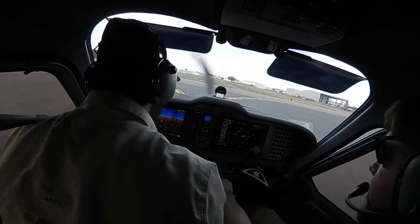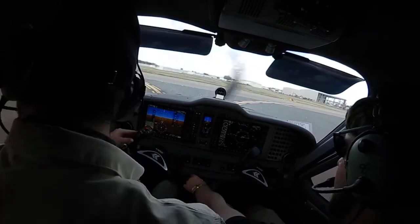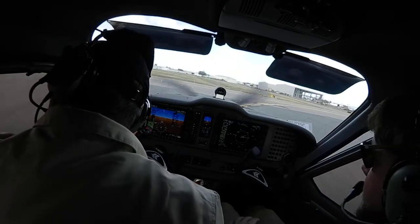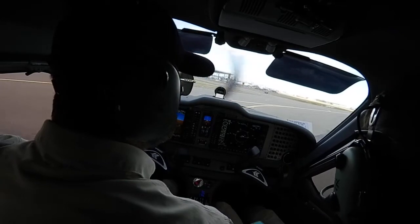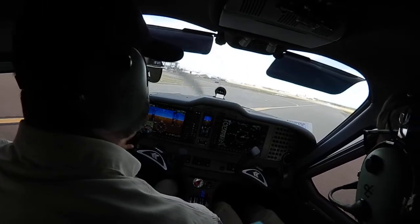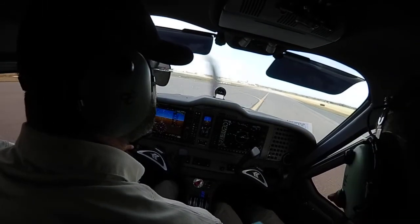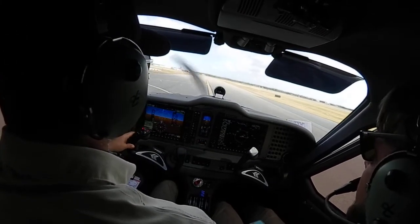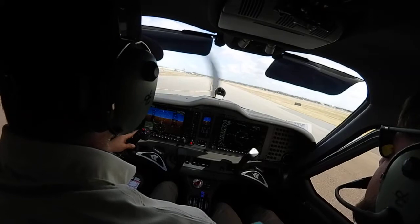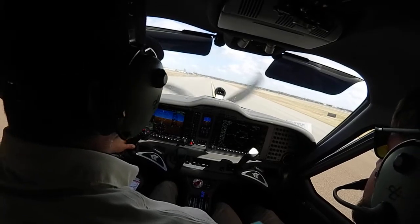Turn the fuel pump on for a second. Okay. I'm just going to switch the tanks over to the right tank. Alright, you can turn it off whenever you're ready. Alright. After landing checklist complete. Get my crosswind corrections. Get my throttle down.